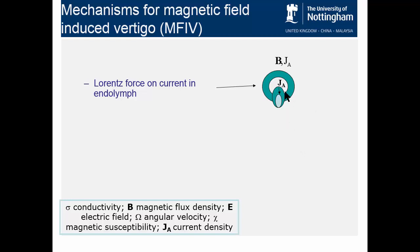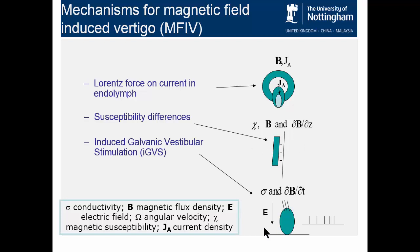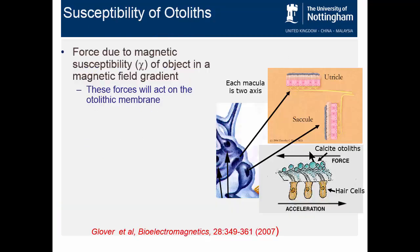There's a variety of possible candidate mechanisms that have been put forward. The 3 I'm going to look at are the force on the continually flowing current inside part of the semicircular canal, the effect of the small differences in susceptibility of different parts of the vestibular system, and the effect directly of currents induced in the vestibular system by moving in the magnetic field.